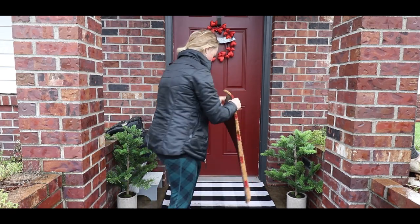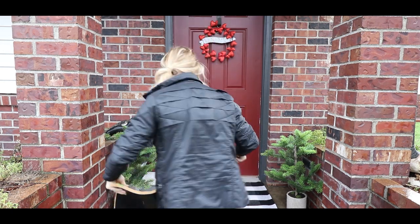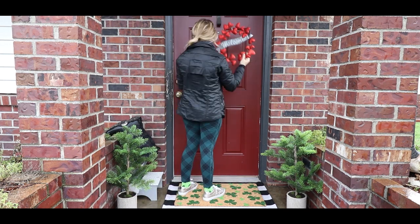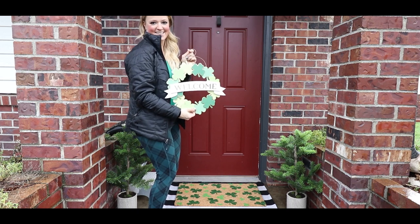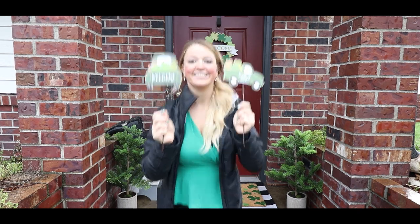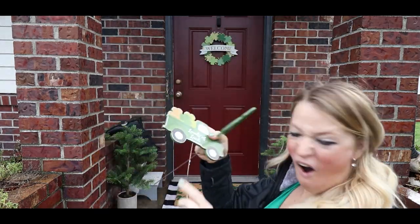So I'm going to just swap out my Valentine's Day mat and wreath and then add a St. Patrick's Day themed mat and a little welcome sign. I got these little picks to put in the tree as well from Home Goods, and I believe they were like $1.99, so I thought those would be a cute touch.